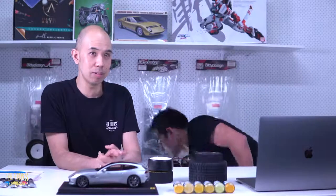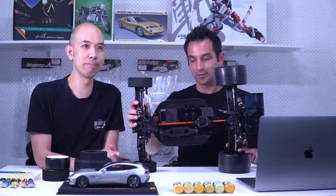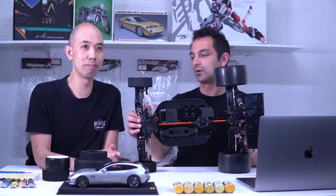As we're doing this, we also prepare something else here. This is a bit special. Last week we showed you the box of this car. It's now ready to go. This is the 1.8 electric Truggy from Hot Bodies.